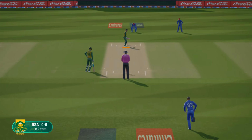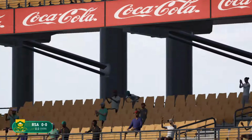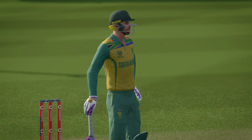Here we go. First ball. Too straight. It's just been helped on its way for a maximum. Fine shot there. Too much width, really. They're only asking for that to be hammered into the stands, and that is exactly what's happened.